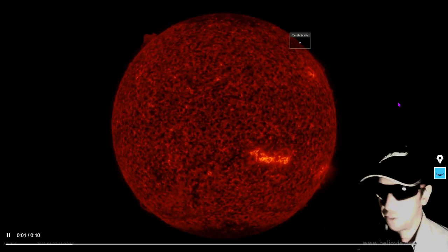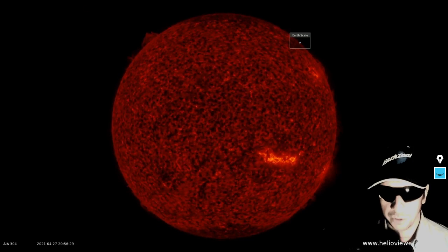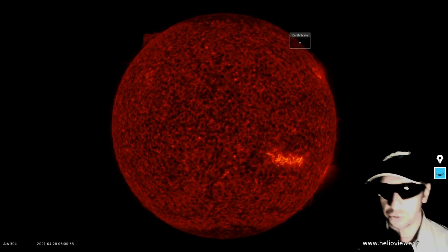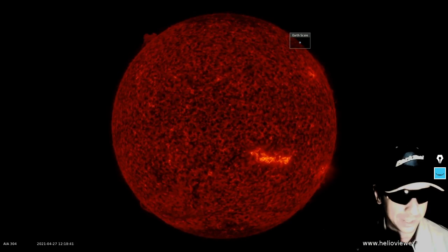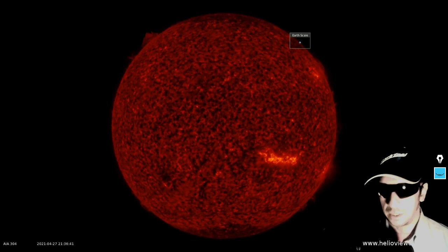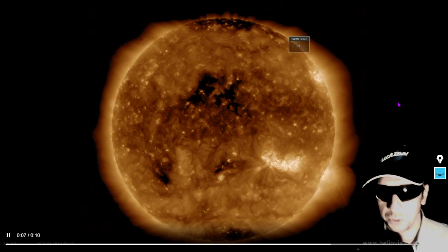We are looking at the sun here in 304 angstroms. We've got another Earth-directed coronal mass ejection on the way, one anticipated to strike today, despite NOAA and NASA apparently not understanding this. Some sunspot groups moving into a setting region, also a coronal hole. We'll talk all about it.